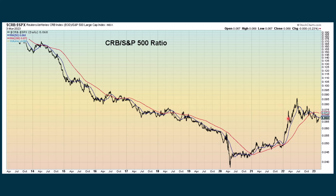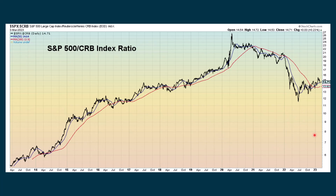Looking at some other indexes, here's the CRB index against the S&P 500, where the CRB had been really outperforming the S&P, but lately we've seen a death cross as the S&P is starting to outperform. And here's an inverse of that same chart, showing some strength in the S&P 500.